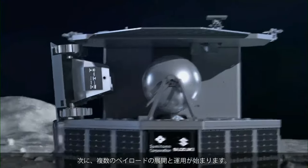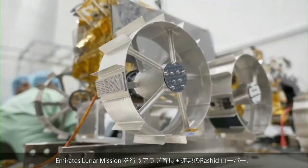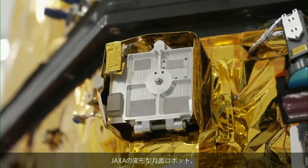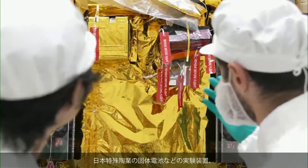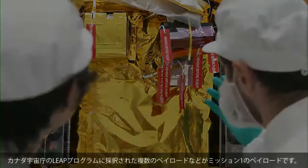Next, the deployment and operation of payloads begins, such as the UAE's Rashid rover as part of the Emirates Lunar Mission, a transformable lunar robot for the Japan Aerospace Exploration Agency. Experimental devices, such as solid-state batteries by NGK, and multiple payloads within the Canadian Space Agency's LEAP program.